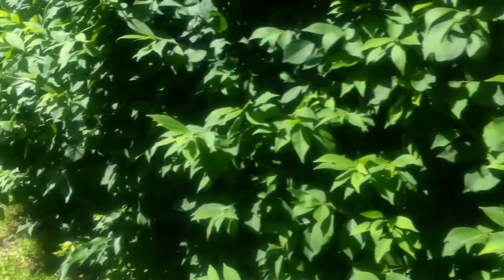Whole bunch of them. A lot of them don't really. I just don't know if they didn't get pollinated, and that's why they don't create the pod, or if the birds are eating them while they're young. But I should get a ton of kale seed if I do it right.